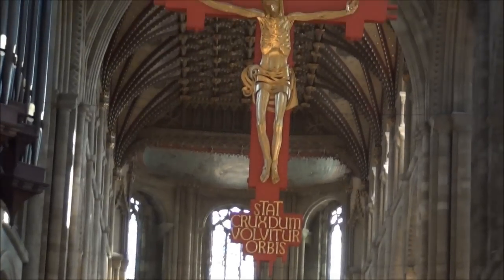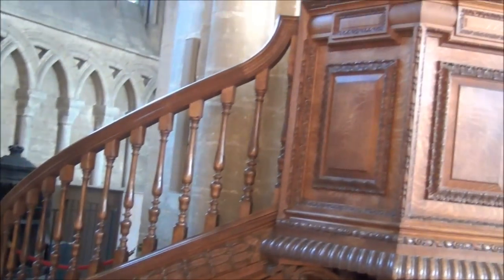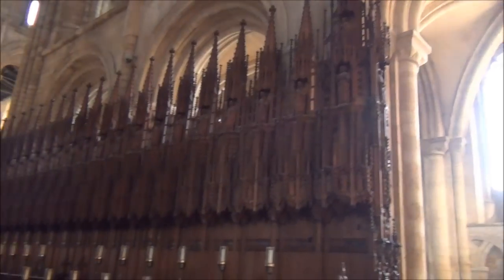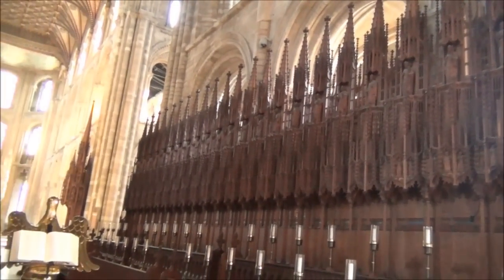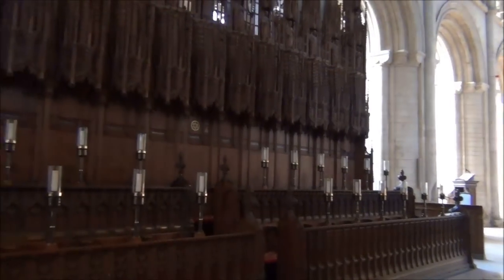Now that is something you can never get bored of. The impressive choir stalls also come into view as you make your way down. They date back to the late 1800s.